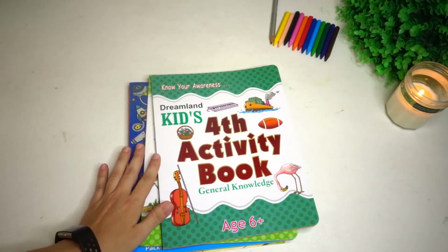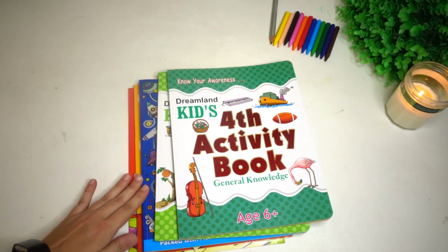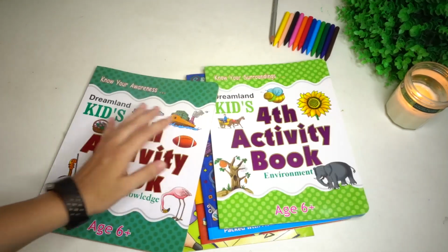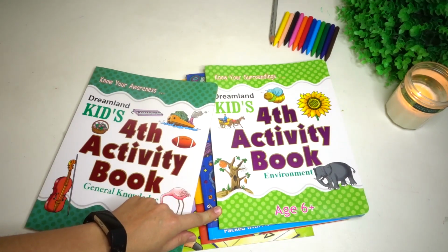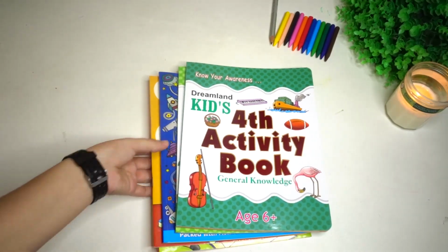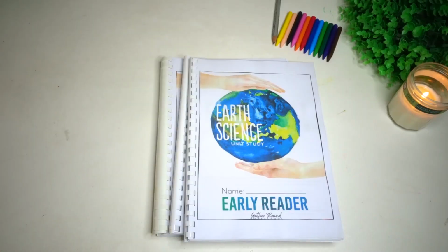I also picked up, if you watch my haul video, you'll see this, but I also picked up just some little independent activity books. Even though there's twins, I only get one of each version. And like one twin can do one page out of this one, the other twin one page out of this one, and then they can swap books. And they go through activity books really fast. They really enjoy them. Okay, and very last of all, I'm so excited.